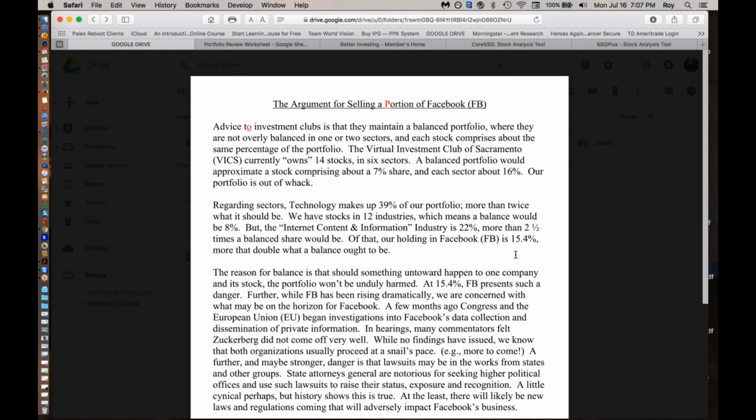But the EU is investigating Facebook, and those guys are nuts. I don't know what they're doing in Belgium, but I have to wonder sometimes. They could come down really hard on Facebook. Plus, after I wrote this, there was another disclosure that Facebook had given out private information to another third party. And I just think they're reckless. But people are still buying it. So I'm not recommending that we sell it, just that we pare it down and bank that money for buying other stocks like have been recommended.